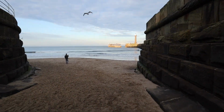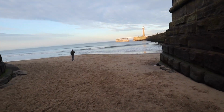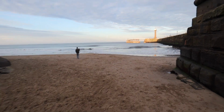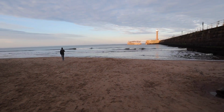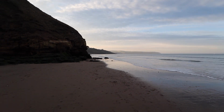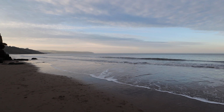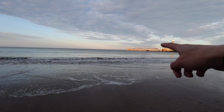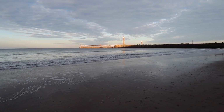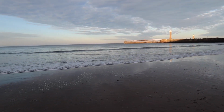So it looks like the tide has come in quite a bit. So I'm not sure how far along the beach I can walk. But let's give it a go. I don't think I can walk further on than this bit. The tide has come in quite far. A few moments ago, I was on the end of that pier just there, and all this bit was beach and sand, but not anymore.